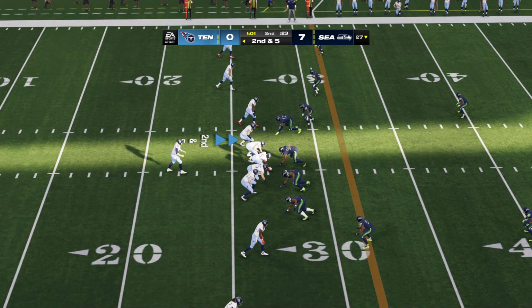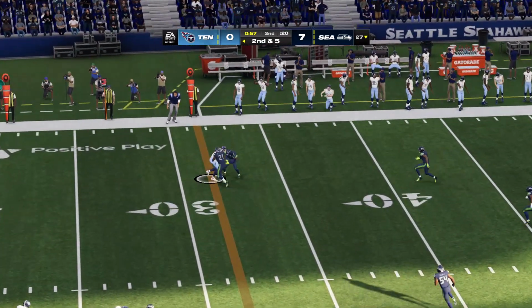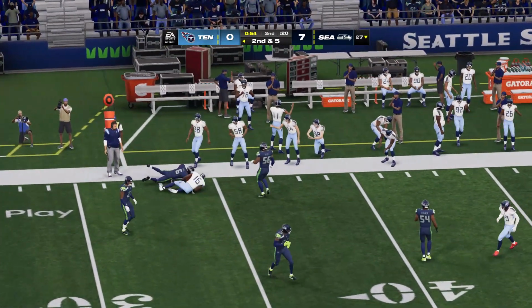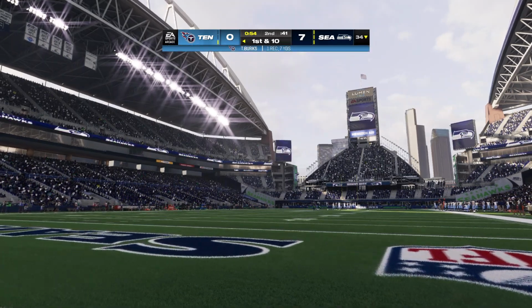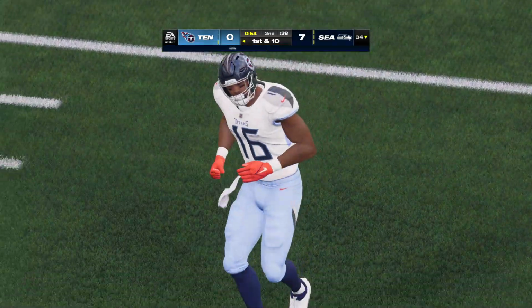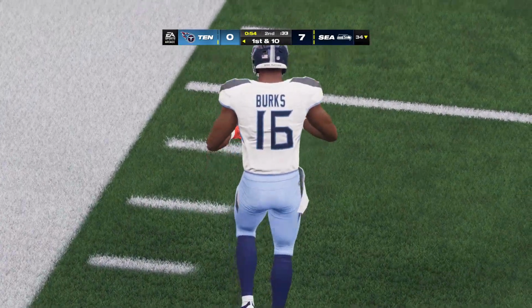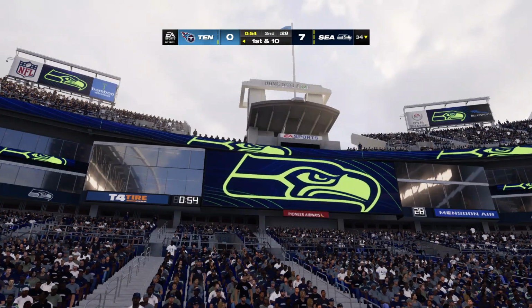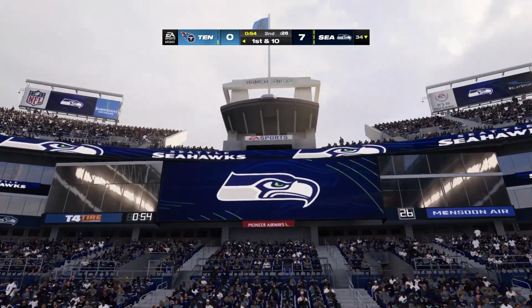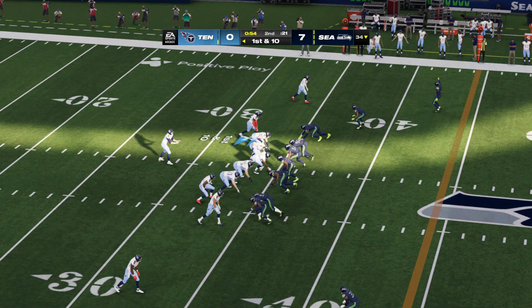Now second and 5. To the air again, Tannehill. It's complete, Burks. Now Tennessee going to use the second of their timeouts as they get the stoppage with a little over 50 seconds to go in the first half. From the 34 now, here's first and 10.